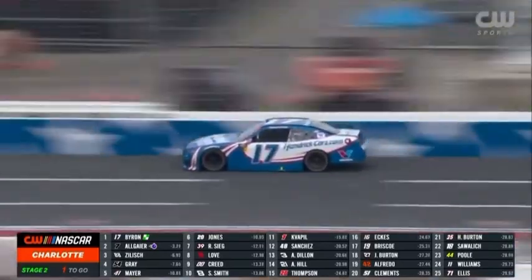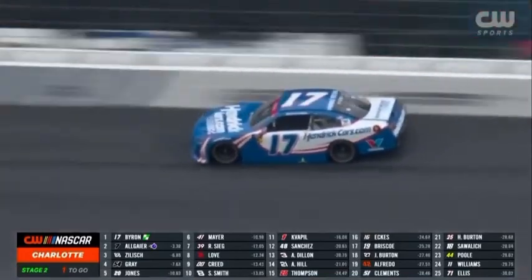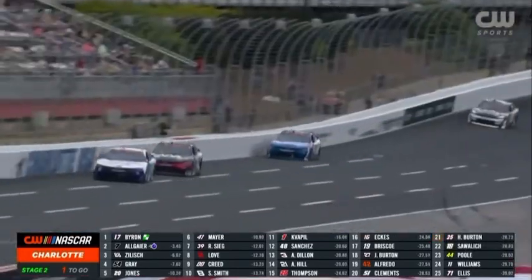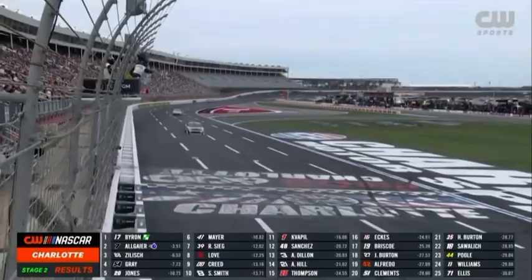Final lap of the stage. William Byron sending a message to the competition. Last year, the 17 car won with Chase Elliott. But if you remember, it was strategy that made it happen for him. Today, Byron hitting him right between the eyes. First time Byron going to get the sweep in his Xfinity Series career.